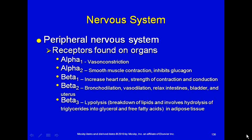Now, I had mentioned receptors, and receptors are sites on organs that respond to these different neurotransmitters. You have alpha 1 and alpha 2 receptors that are found on some organs. And when alpha 1 and alpha 2 receptors are stimulated or occupied by a neurotransmitter, it causes vasoconstriction. It also causes smooth muscle contraction and inhibits glucagon. Now, insulin, we know, is the hormone that lowers blood glucose, and glucagon is a hormone in your body that actually raises blood glucose. In those situations where we need to increase our blood sugar, and as a paramedic, if you're unable to establish an IV or an IO in a patient with a seriously low blood glucose, you'll be giving glucagon in order to raise the blood sugar.